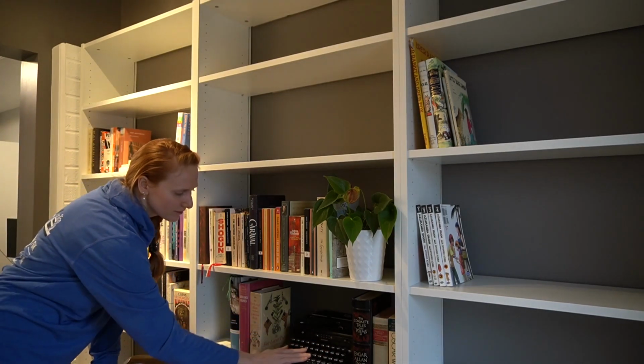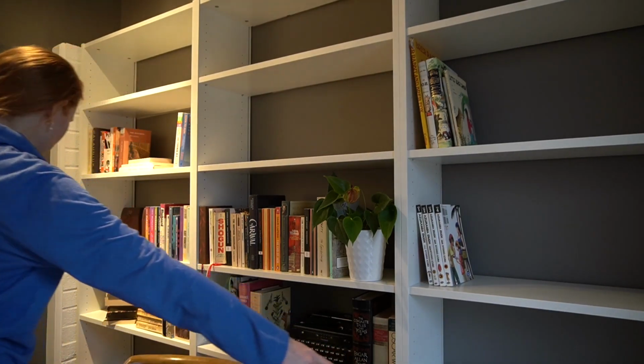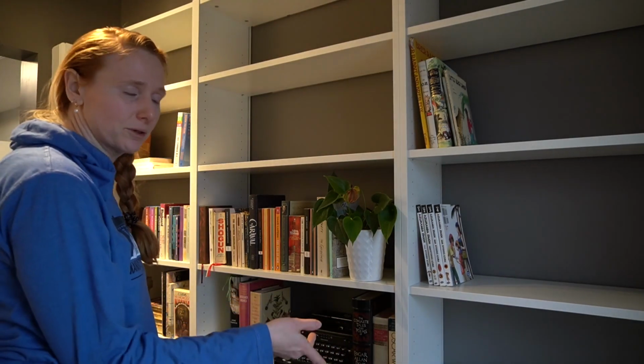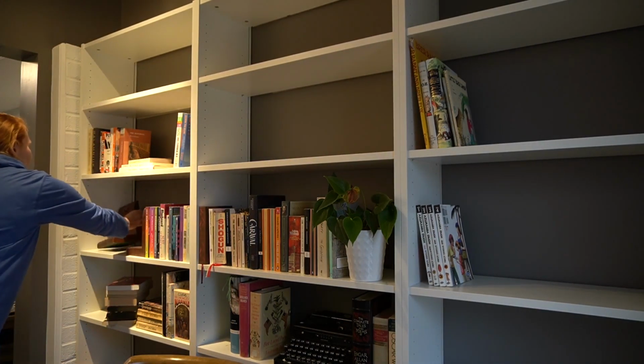I have this typewriter that we've had for a while. I think I mentioned it already. I also have the box for the typewriter, but I don't think that I will display the box for the typewriter, maybe. I don't know. We'll see. And then just kind of interesting bookends.